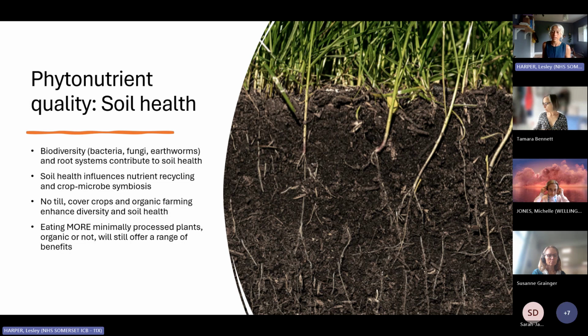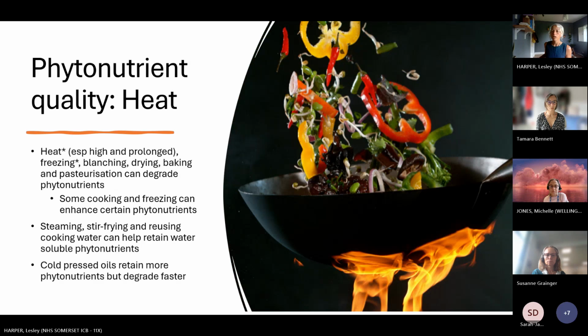However, we really want to stress that eating more minimally processed plants, whether they are organic or not, will still offer us a range of benefits, a range of fiber, a range of phytonutrients. But there is emerging evidence about soil health and how this does also appear to enhance the phytonutrient content of the foods that we consume.